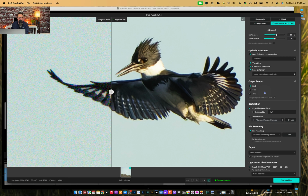And so if we were to send it back as a JPEG, what we are going to do is strip a lot of the data, the information from our photo, and it's going to limit how much we can manipulate the photo when we get it back into Lightroom Classic. So we don't want to do that. We want creative control. We don't want to give that up.